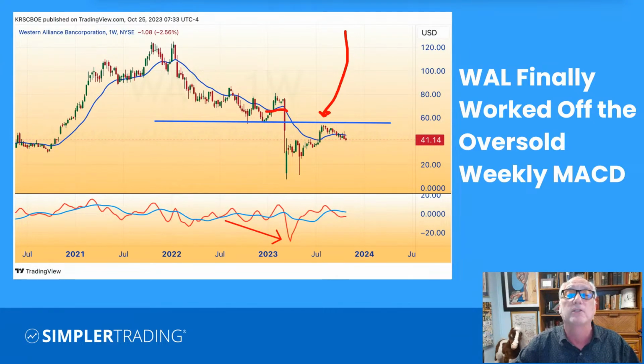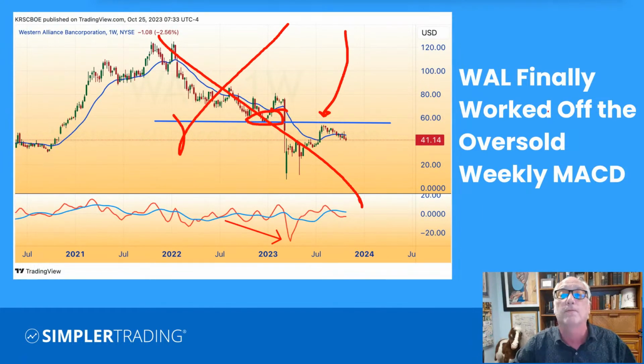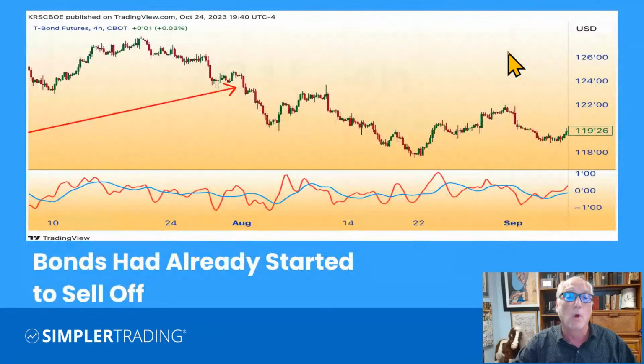So this rallied right to resistance. When things rally to resistance, and you'll find this in the class and in our room, that doesn't blindly mean to short it. It means to look for those reversal patterns. So what we did in here is bonds had already sold off, like I said.